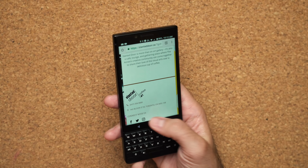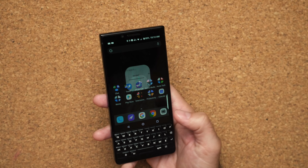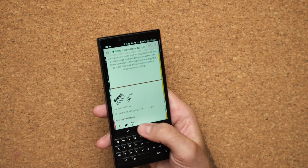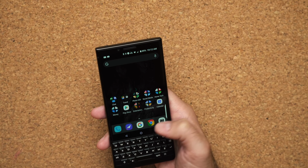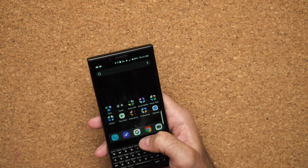So another issue is touch delays. So let's say, for example, I have a web page open and I want to go home. If I tap the home button, sometimes I have to tap it more than once for it to work. These are small issues, but again, things that should be working on your smartphone. You have to be very precise on where you touch it on the home button. If you're a little bit upwards too much or downwards, it's not going to work. You have to be precisely in the middle.